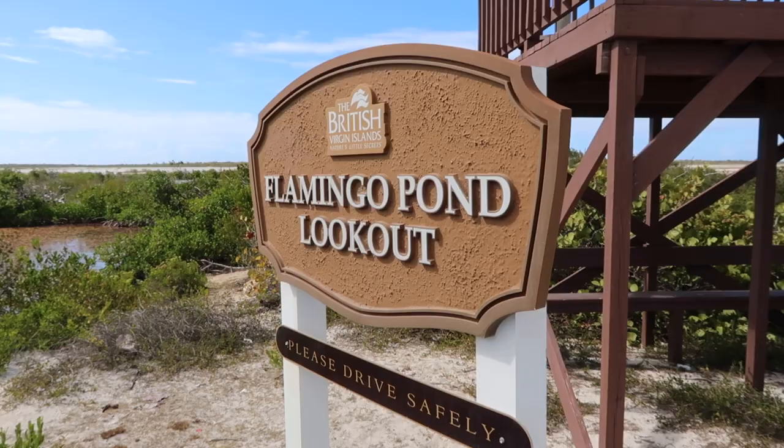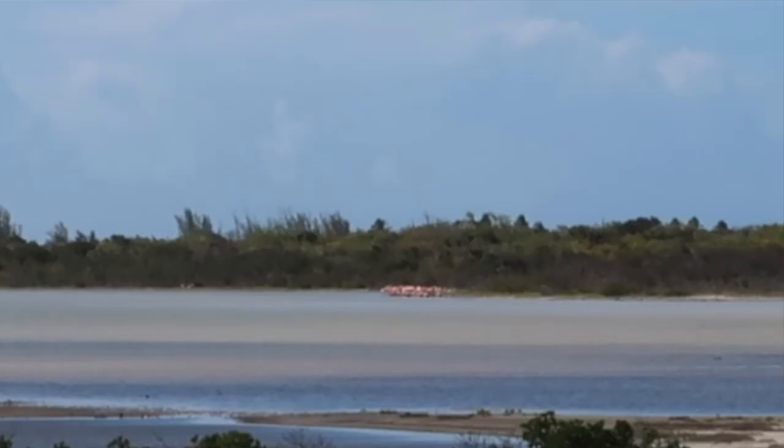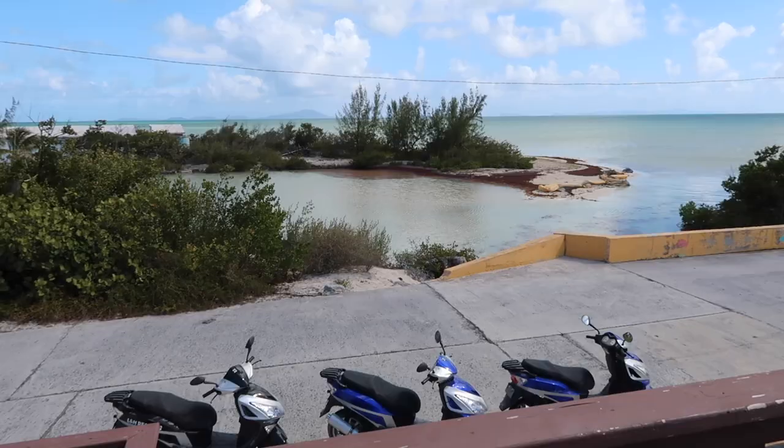Next stop on our little tour, the Flamingo Pond Lookout. See a pink blob. Oh my gosh. There's so many. Is it that pink blob out there? Yeah. Sweat. I know. It is hot. Such a cool car.